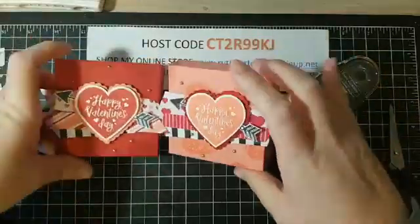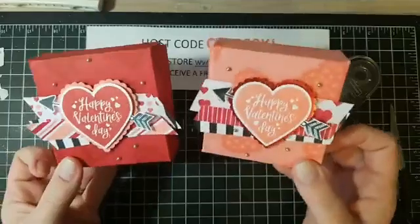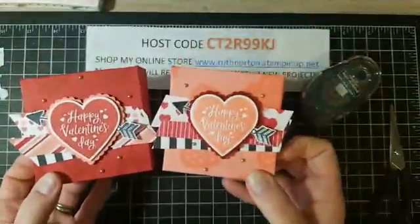Now I have 2. I have 1 for each child. Perfect. Isn't that cute? Oh, I love both colors. And you can use all that DSP. I use different patterns on each of them. So that DSP is just fantastic. So this is treat box number 1.